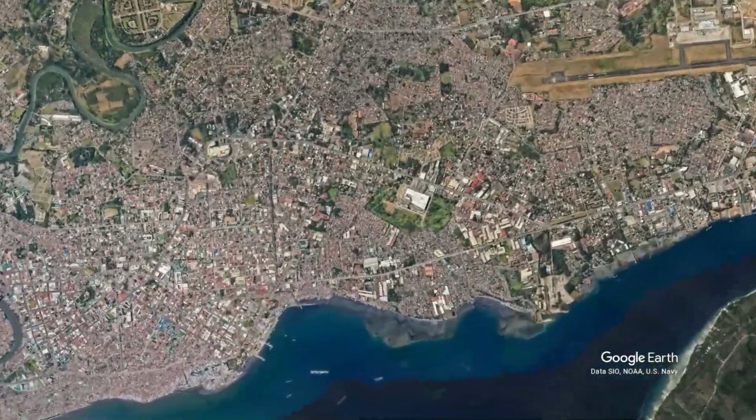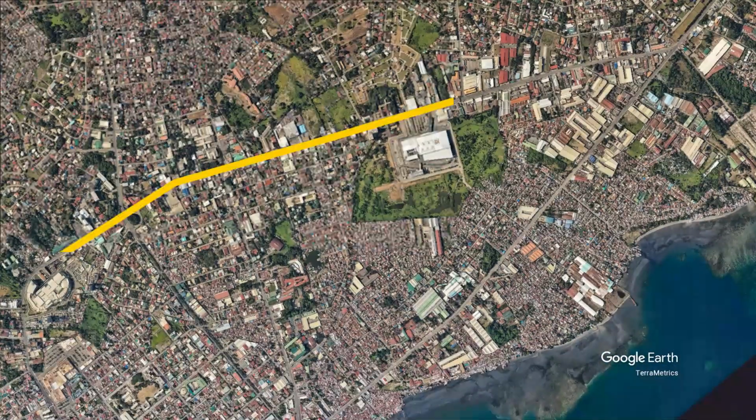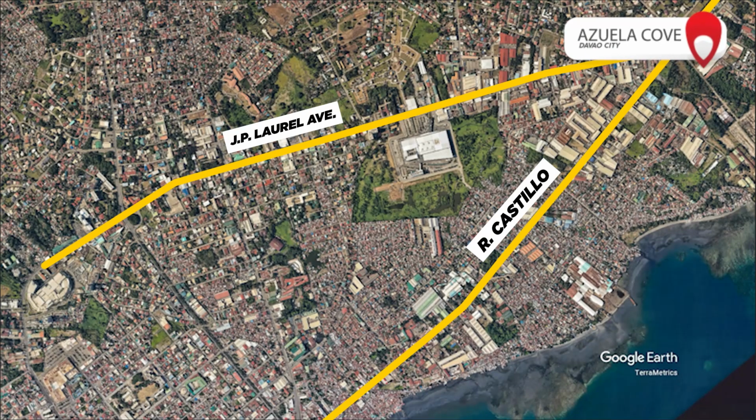Today, I will be sharing with you one of the most high-end projects in Davao City, the residences at Azuela Cove. This is a joint venture between Ayala Land and the Alcantara Group and is a prime mixed-use master plan development in Davao located at the intersection of JP Laurel Avenue and R Castillo.